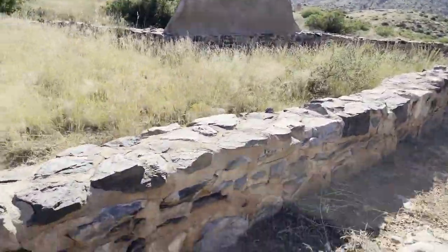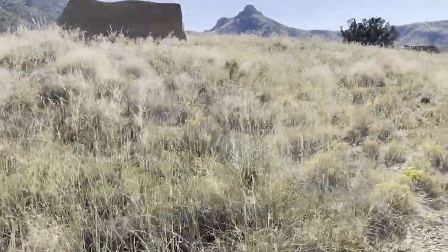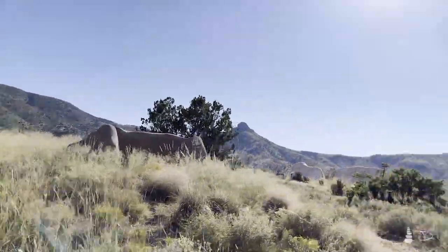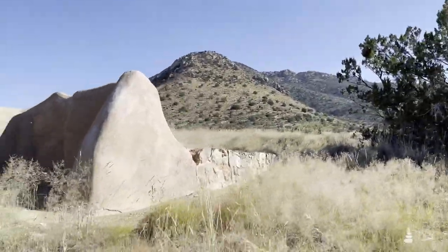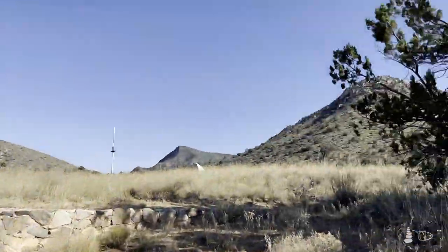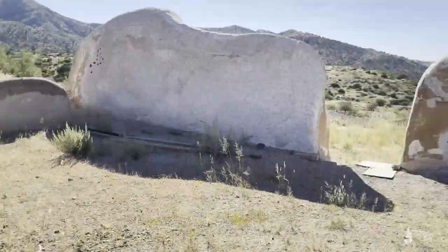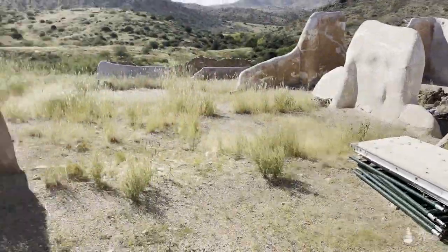Guardhouse, 1886. Subsistence storehouse. What was that? Provisions. I don't know what that was. Old hospital. Is this this little building or that one? So I guess all things considered, this was up on a hill, and I guess this is Apache Pass between that mountain and some of these. Post-trader sutler store. So I think that's what was in the picture of the traders coming down from the hill. This was kind of the first thing on the hill.